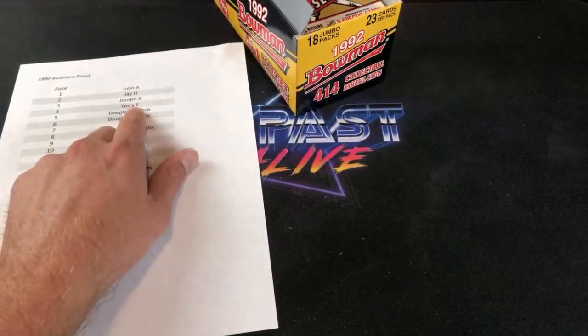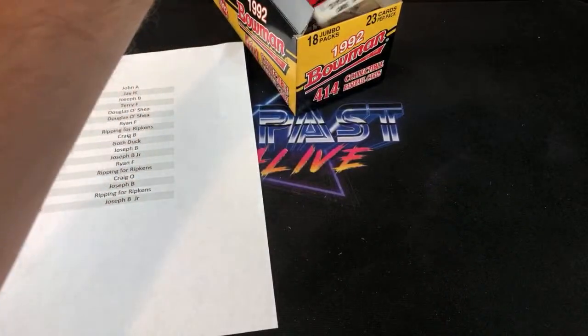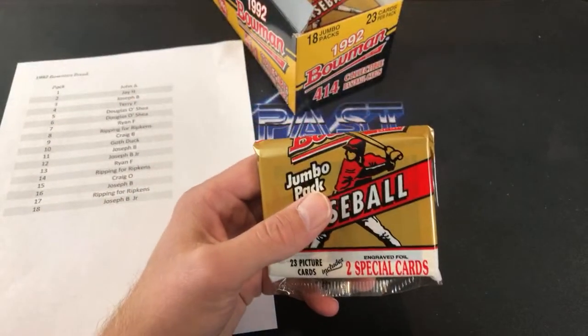We move on to Terry F. Pack 4. Let us find some more rookies.